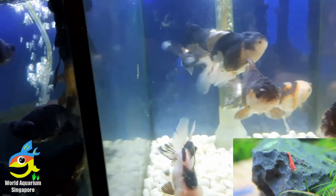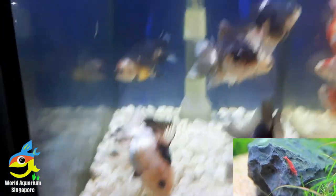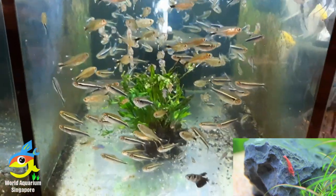Shrimps, I think it's $120 to $150 per shrimp. It's selling down here, so very reasonable price. Tetras.